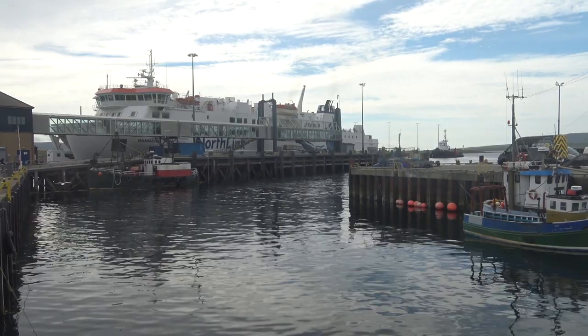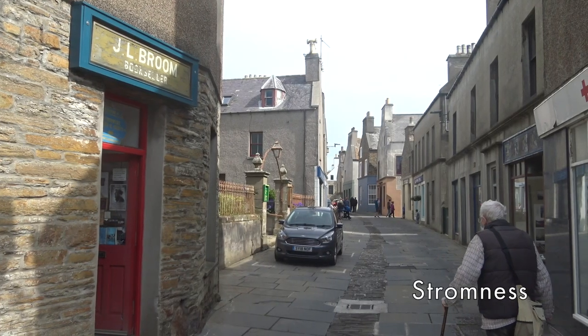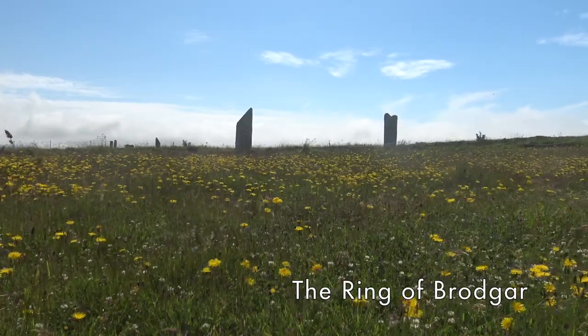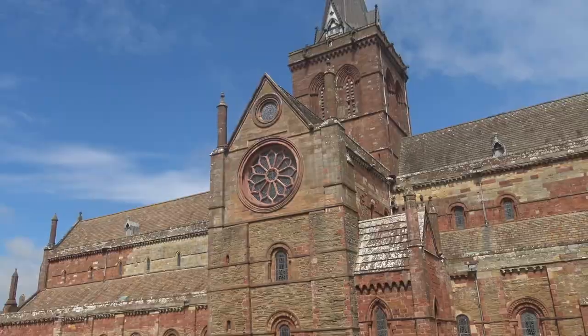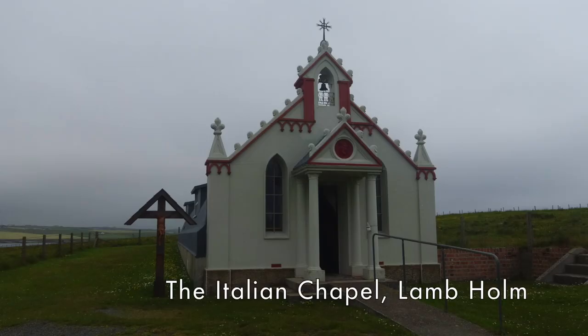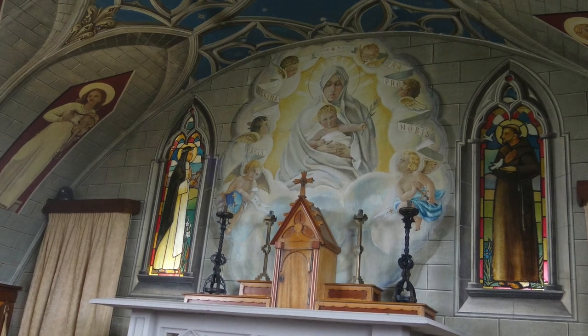Now obviously you need to give yourself at least a week on Orkney, and even then you'll only scratch the surface. But if you only have a day, then it is possible, just about, to take a stroll along the historic streets of Stromness, discover the ancient stones of Brodgar, visit Kirkwall and its magnificent St Magnus Cathedral, take in the famous Highland Park Distillery, and take in the unique chapel created by Italian prisoners during the Second World War.